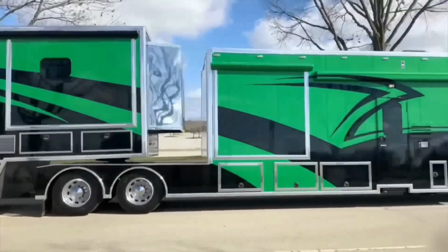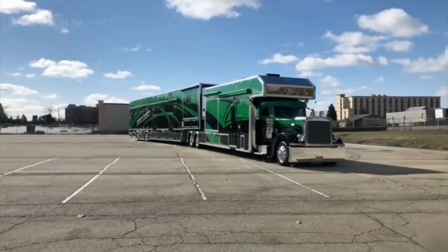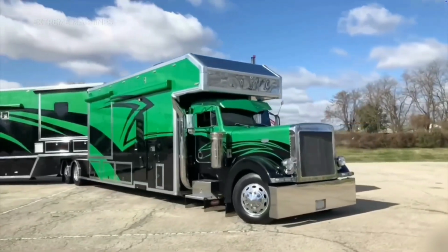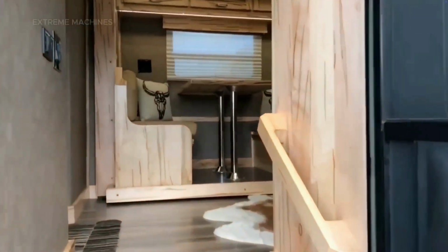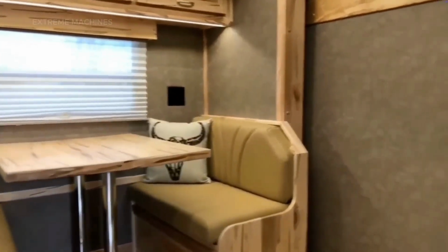Most trucks haul cargo. This one hauls a championship team and does it in style that stops every single person at the event. The Peterbilt Shell Bootleggers rig is the official hauler and mobile headquarters of one of America's most recognized truck pulling teams. Outside, glossy black paint, Shell Bootleggers custom graphics, polished chrome, and vertical stacks that announce its arrival before you even see it.